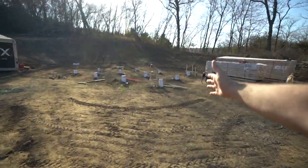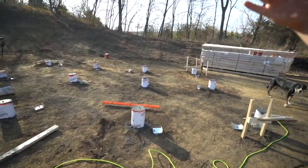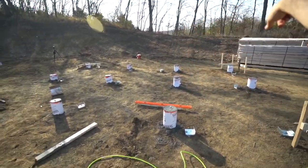We've got the foundation done. Got the pillars. There's 12 of them. And then we've got to run our skids this way, and then build the frame with the joist, the subfloor. Then you've got the insulation, then you've got the top floor. So today's objective is the floor.